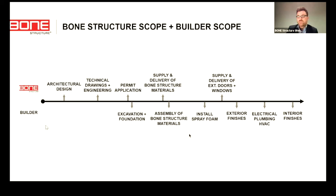So the builder's going to jump in after that permit application is approved and we get the permit back. They're going to start then excavation and foundation on site, which yes, could entail also doing tree removal, demolition, and any of that work to prepare for the excavation. Then they're going to wait for that foundation to be done. Typically we get into production after the permit, and the materials of the bone structure building envelope are going to arrive typically around when that foundation's complete, maybe a week after, if all goes well or perfect on the job site. And then the builder is going to assemble all of the bone structure materials.